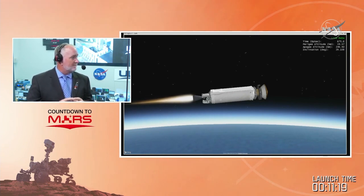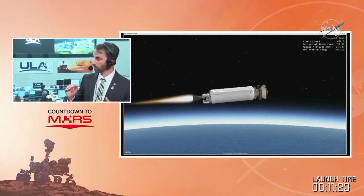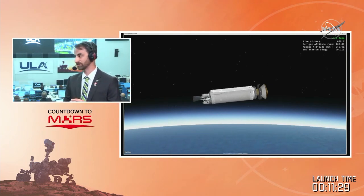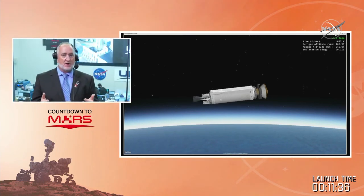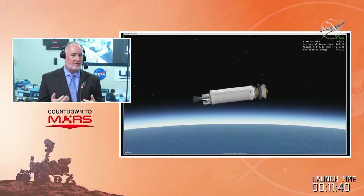So, Mick, tell us about the 2 burns required here, and we're actually coming up on the end of the first one. Ultimately, a lot of people probably, and myself included at some point, think, why wouldn't you just keep firing the engines? Just fire all the way through and get to Mars in one shot. So the first burn gets us into that park orbit we talked about. We've lifted off, we've left Earth, we've got into a park orbit around Earth right now.